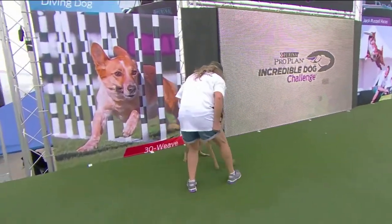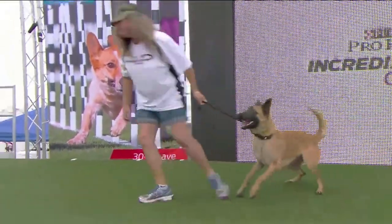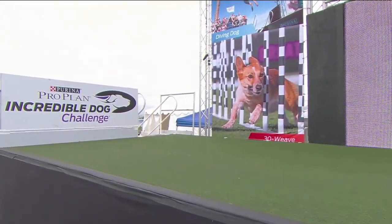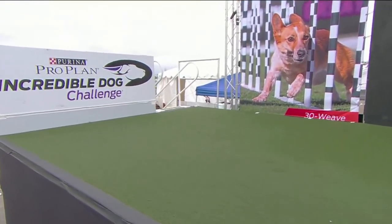Never seen a dog go this far before. Interesting to see the total distance after the bumper and landing in the water, just to compare it to the diving dog competition, right? So I mean, you saw her, the dog actually went down. Yeah, true. I wonder.